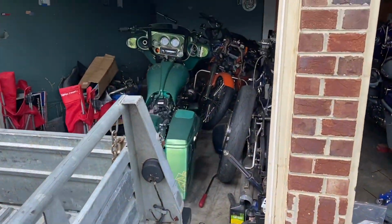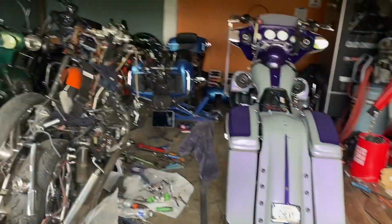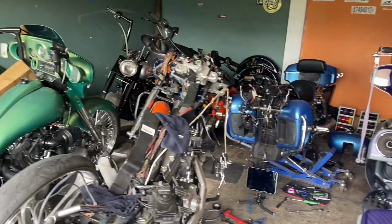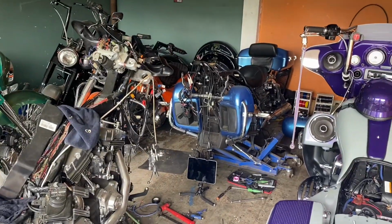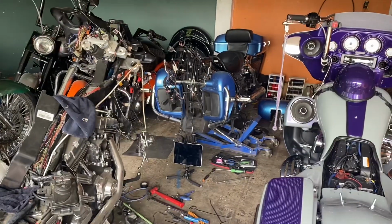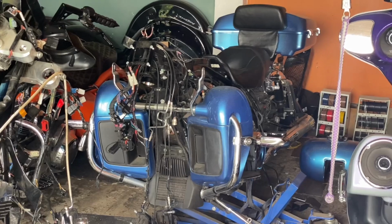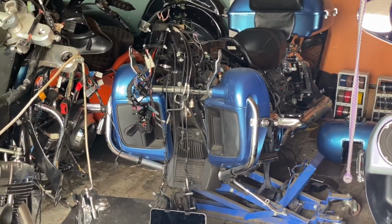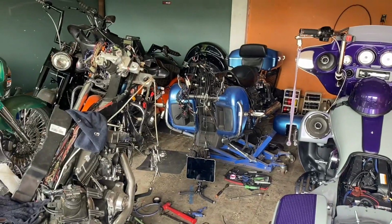That thing is up next, you know what I'm saying? But we got some work we got to knock out in the garage first because I got to make some room so I can even get that Road King in here. Garage is full. This blue Road Glide right there is going to paint. Once the paint set is done, I just got to take off the lower fairings and the torque pack. Then I put that one back together and then she out of there.